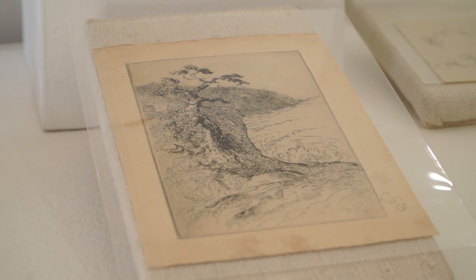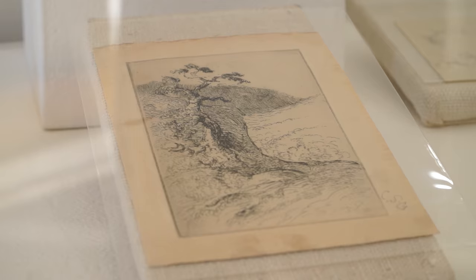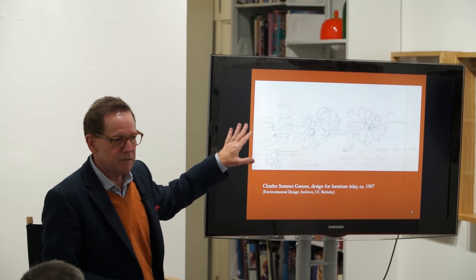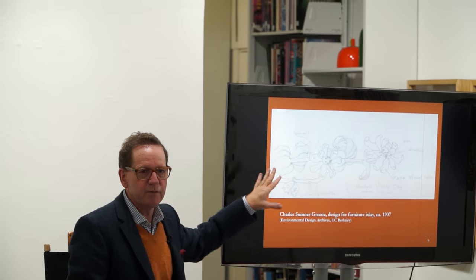This is a really thoughtful combining of materials. And there are a couple of drawings in the cabinet over here, one of plants that give a little bit of a preview of the kind of work that had to go into this, which is much more exacting because it has to fulfill a very specific need on a very specific piece of furniture.